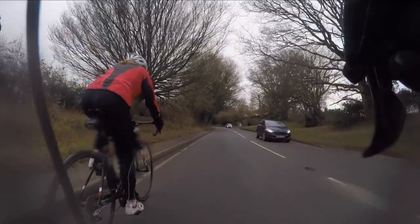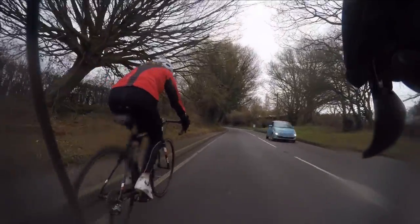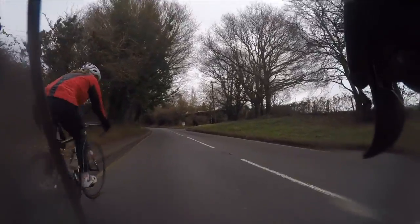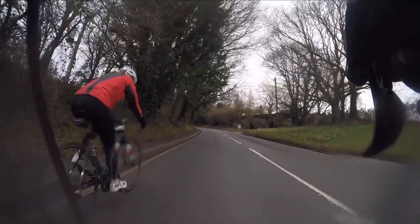Her upper body's moving a lot more than it was earlier. It's just forcing the power out. She's remaining seated. She's paced really well up this. This is quite a long climb.